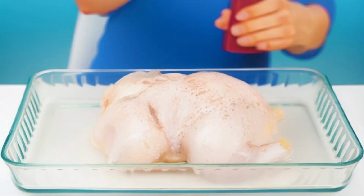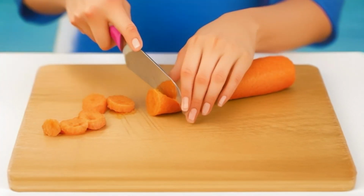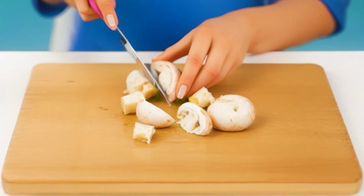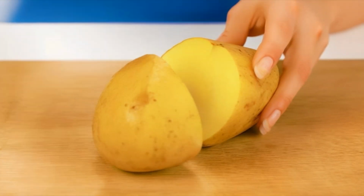Add some spices. It's gonna be a very tasty dish. Some vegetables. I'll prepare them. The secret of this dish is that the more vegetables you add, the tastier it will turn out. You need to wash everything thoroughly, cut it into large pieces after all. A big piece in the mouth is happy mouth.